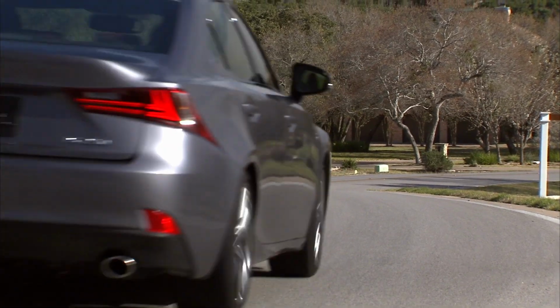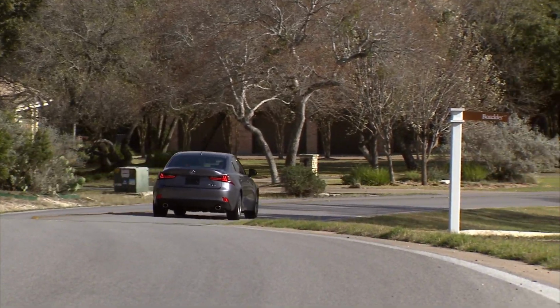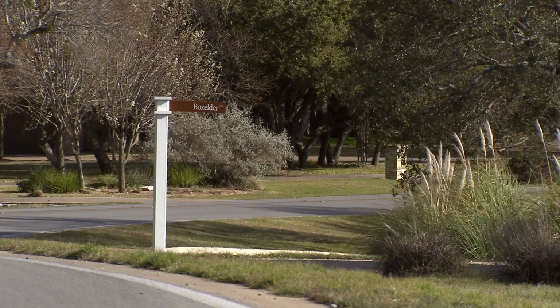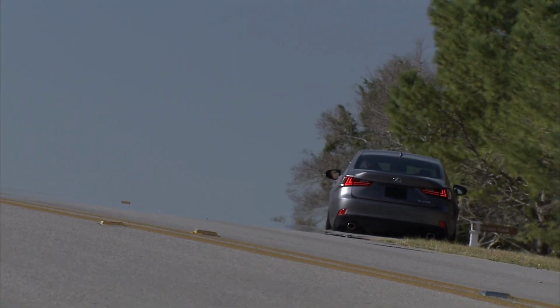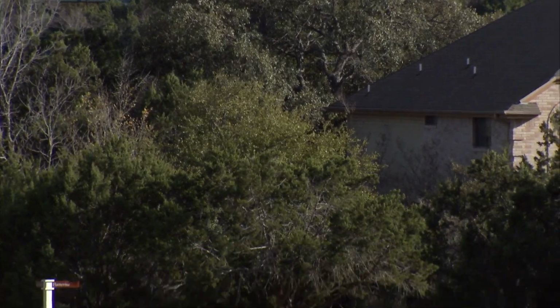Next, the 2014 plus Lexus IS350, and sportier drivers will love the engine, a 3.5-liter V6. This luxury sedan fits like a glove, flaunts a gorgeous cabin, and comes loaded with safety tech. And with over 300 horsepower combined with all-wheel drive, it's ready to hustle in the snow too.